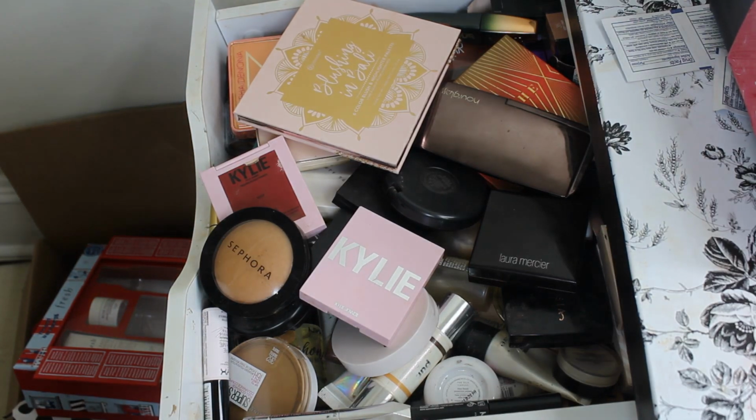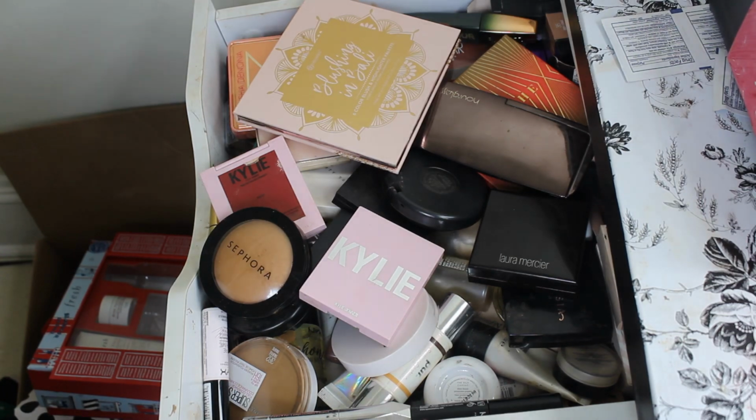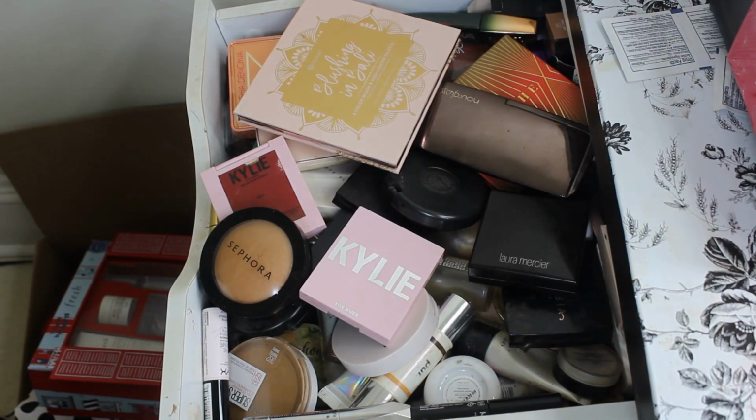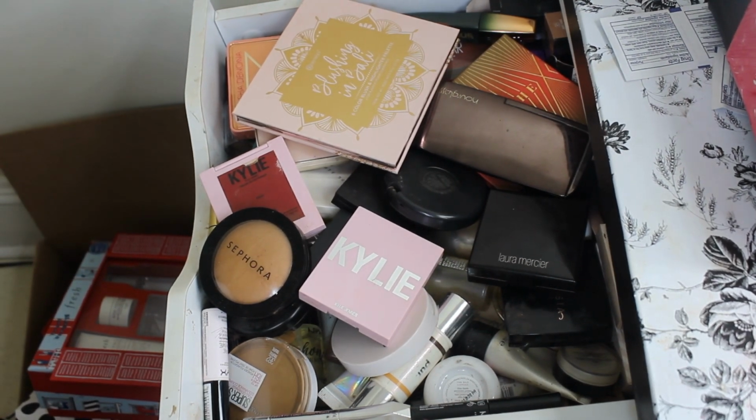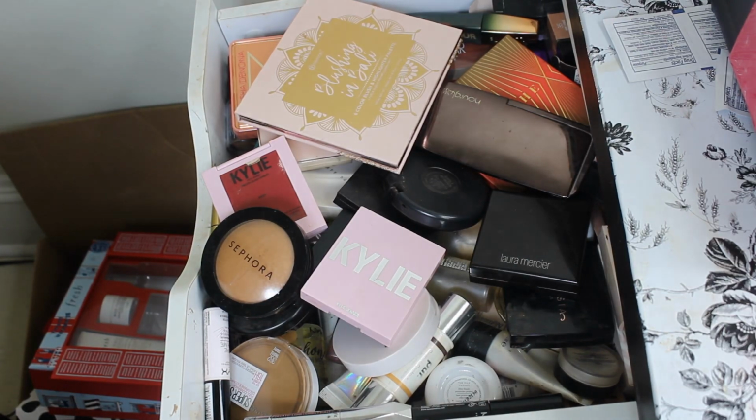Yeah, this is supposed to be my everyday drawer, but who uses all this stuff on their face every day? Now, I don't know about you, but I don't use this much stuff on my face every day. So it's time to go through this everyday drawer, clean out some stuff, do some organizing. So I just want to take you guys along for the ride.